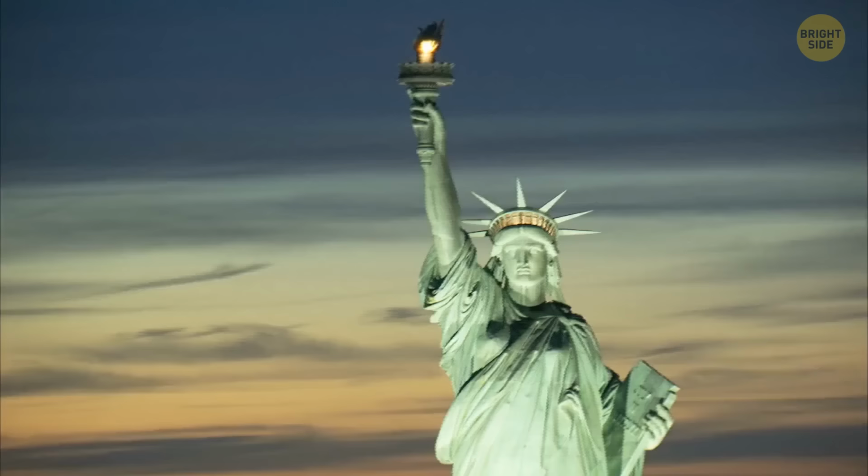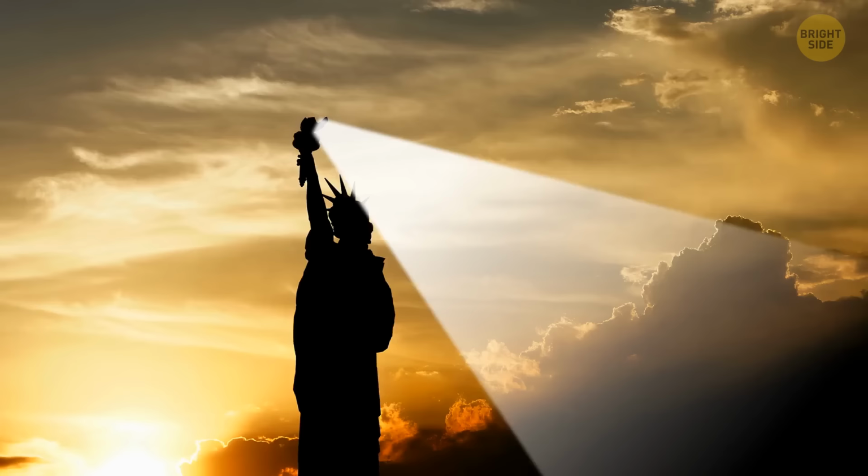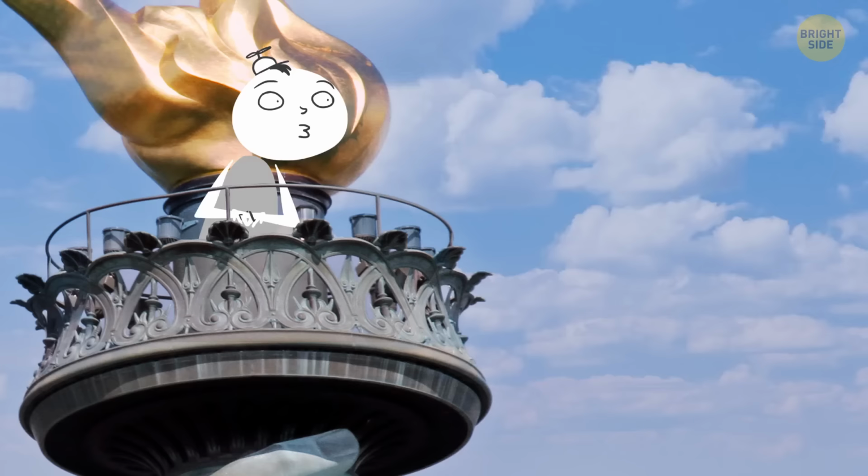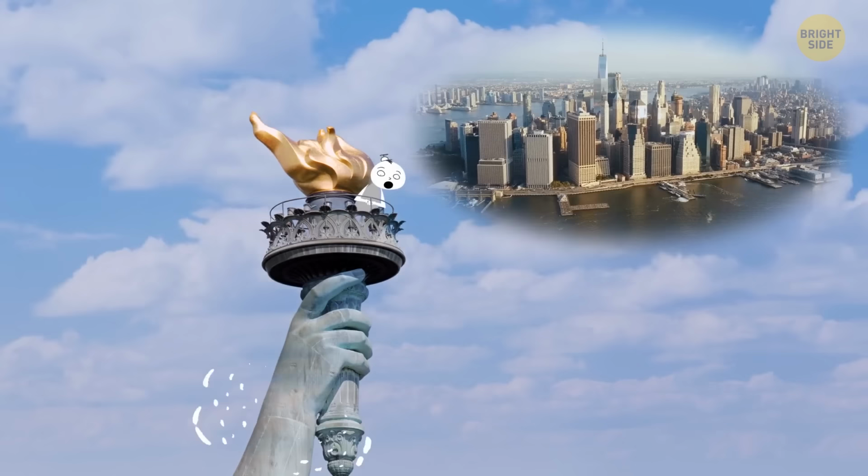One of the most recognizable figures in the world, the Statue of Liberty, for 16 years functioned as a fully operational lighthouse. However, the light was barely visible, even from Manhattan. In 1901, it was eventually decommissioned as a lighthouse. Tourists could even visit the torch for a stunning view of the city. But an accident damaged the Statue of Liberty's torch in 1916, and it's been closed to the public ever since.